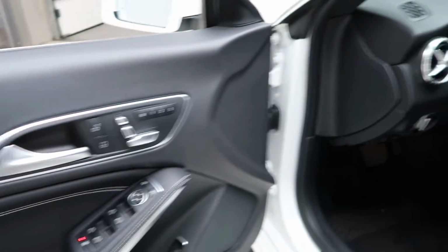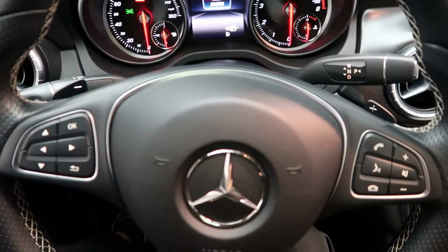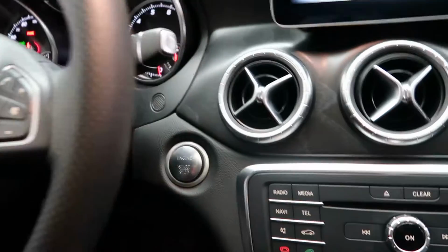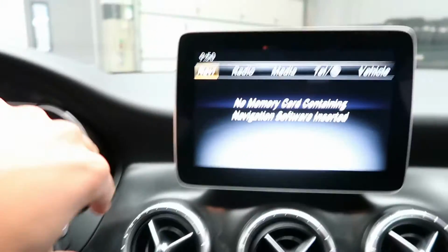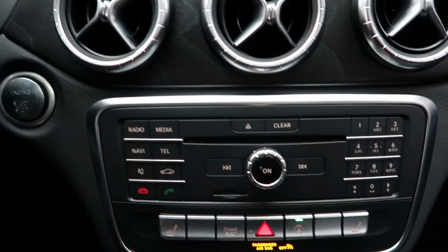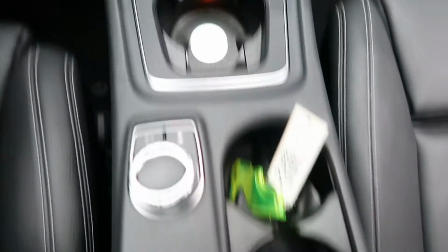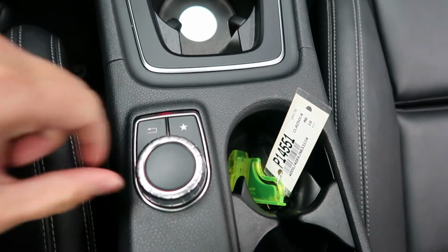Memory seats. Smartphone integration with Android Auto and Apple CarPlay. Steering wheel controls. Paddle shifters for extra performance. Push start ignition. Rear view backup camera. Hard keys for the media display. Heated seats. Dual climate controls. Cup holders. Turn wheel for the infotainment center.